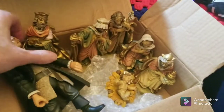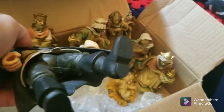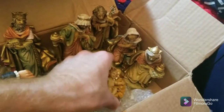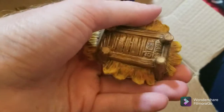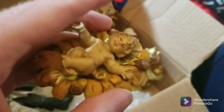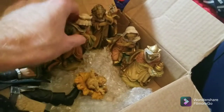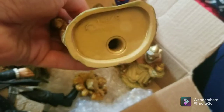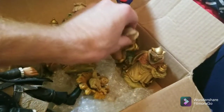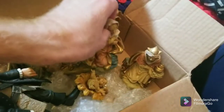Also got this manger scene along with Will Turner. He's obviously not part of the manger scene, but he was like 50 cents, I think. So I picked him up. And these little things, they're not glass. They're not ceramic. They're more of a harder plastic, but it said Italy on it. So for like $3, which I think is what I paid for all of these guys and gal. It's the 3 wise men, Joseph and Mary. I think that's Joseph. This is Mary. And then the 3 wise men.